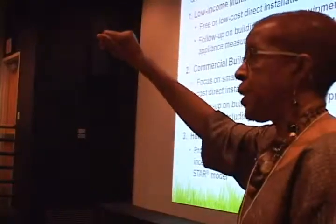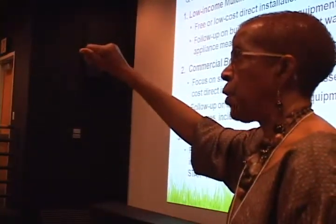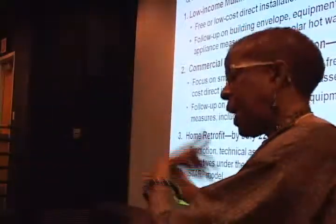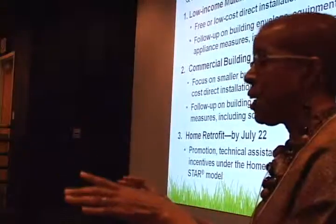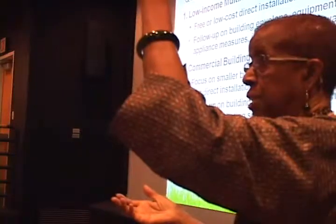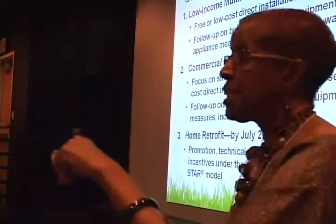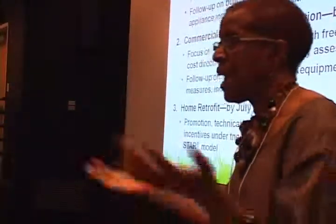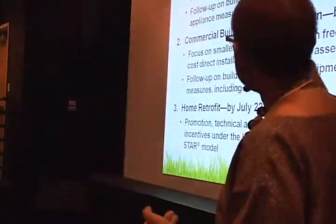Let me just mention right quick that when we did this project in Cape Town, we did direct install, and a university came behind us and did the IV&V. People tend to think that your biggest bang for the buck is the compact fluorescents. We found out in that study that the biggest bang for the buck was the low-flow shower heads. And if you think about it, it makes sense. It's less water. You're heating up less water faster. No brainer. So you're saving water and you're saving energy. So this is what we're going to be doing.